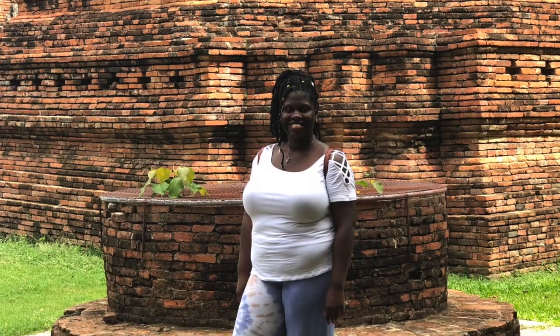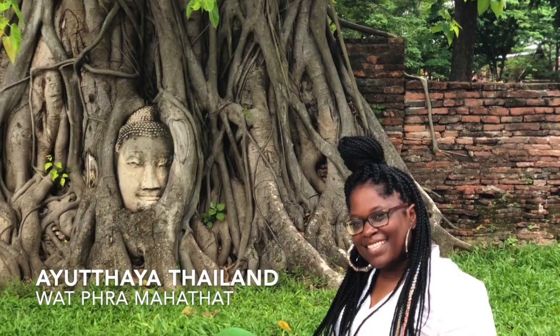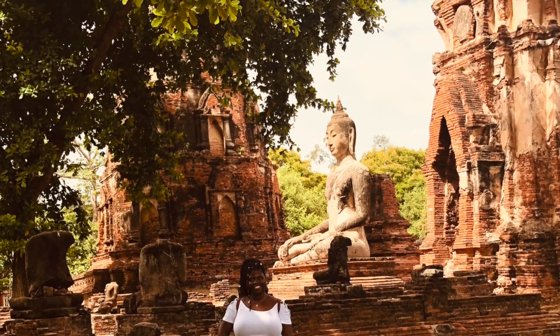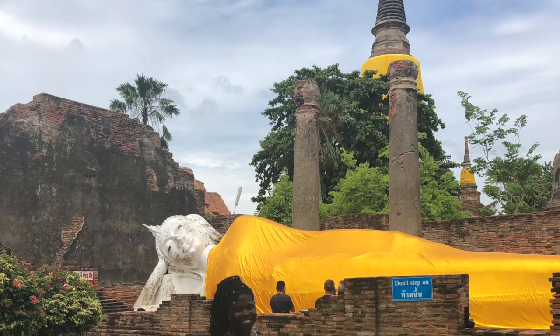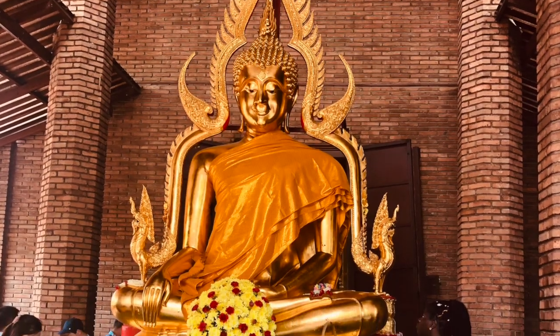So you just heard my tour guide talking about one of the temples that we went to see in Ayutthaya, Thailand. It's called Wat Phra Mahatat, and it's one of the Buddha's holy relics, and it's actually one of the most significant temples in Thailand because of the amount of history that it has. As you can see in the ruins, some of the actual statues and structures are black. It's because they tried to burn down the city and the temples.